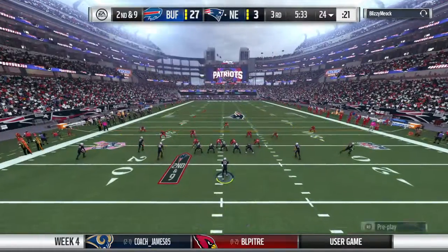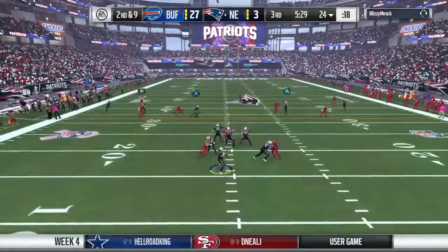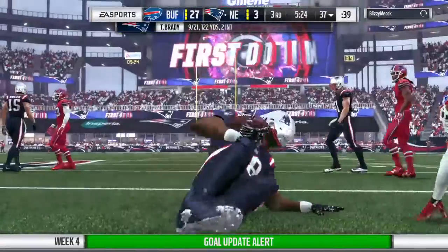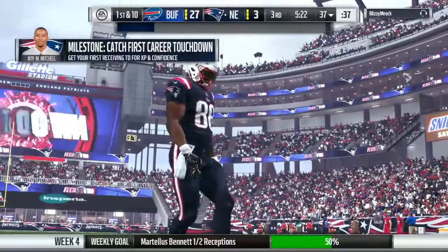And the offense moving quickly to the line. Now Brady throwing on second down. And this one complete to Martellus Bennett. And he's brought down. And give him 13 yards there on the play and a fresh set of downs.